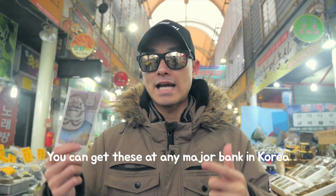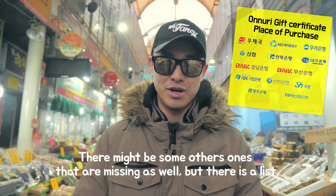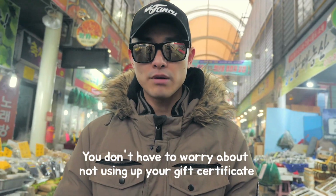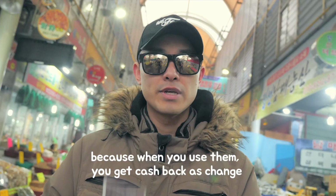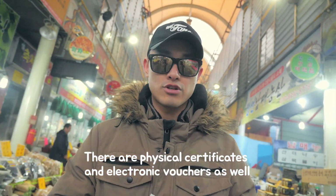You can get these at any major bank in Korea, except for KEB Hana, apparently. There might be some other ones that are missing as well, but there is a list. You don't have to worry about not using up your gift certificates, because when you use them, you get cash back as change. There are physical certificates and also electronic vouchers as well.